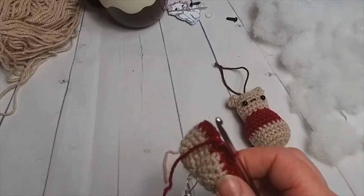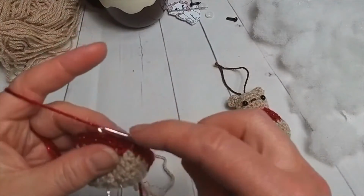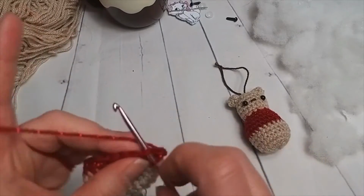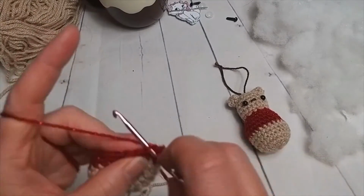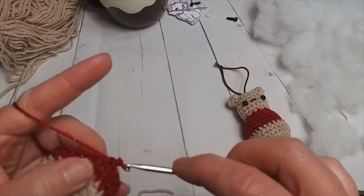Right, two. That was round two. So you've only got one more round, and then we're going to be starting on some decreasings. That's why I say the maximum amount of stitches is 24, which is not a lot compared with some of the other things you'll have been making or that we have made on here.